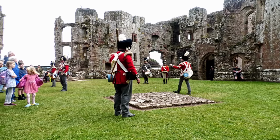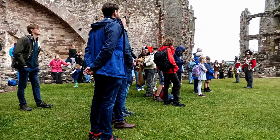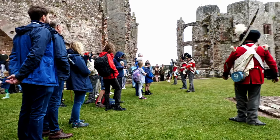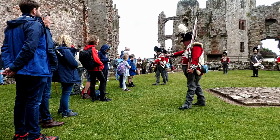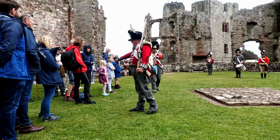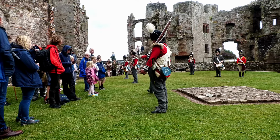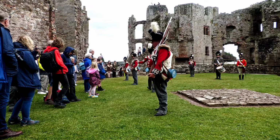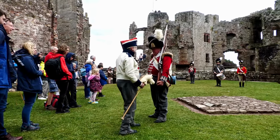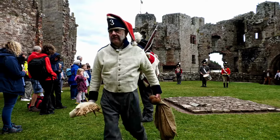On each coat is buttons and lace. And ours has a Prince of Wales feather. See the specific design on the lace. That is specific to our regiment. Every regiment would have their own buttons and lace. We also have blue cuffs and collars. It's also specific to our regiment. This is the Royal Welch Fusiliers. We have green, yellow, red, black. We have Royal Welch Fusiliers.